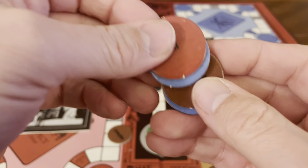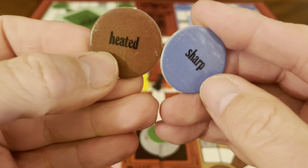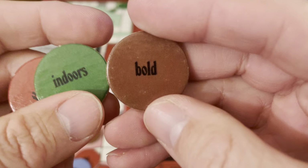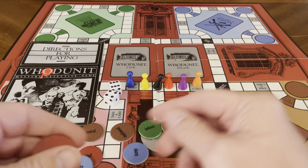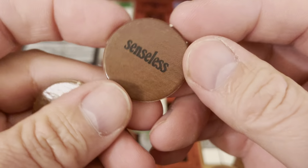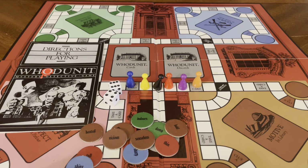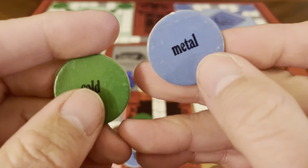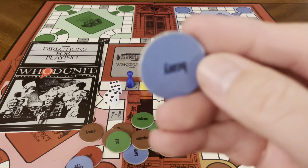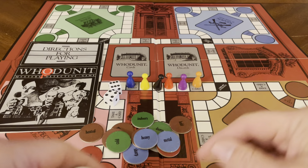It says tall, shiny, sharp, heated. So you've got bold, indoors. These are just clues. Thin, senseless, vicious. You've got metal, cold. You've got heavy metal right there. Put that right there.